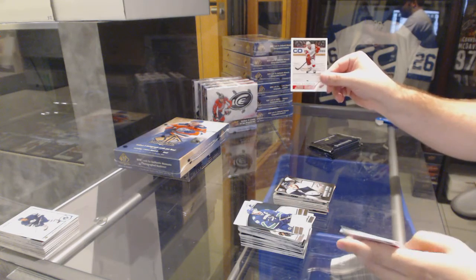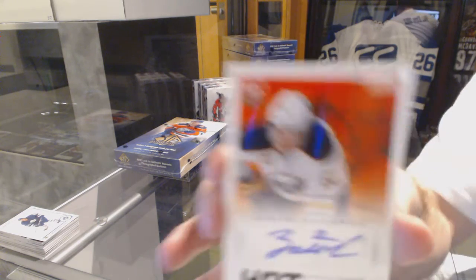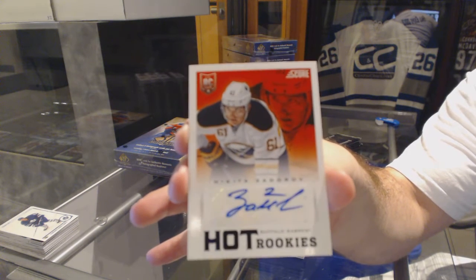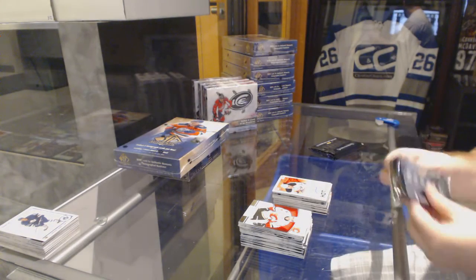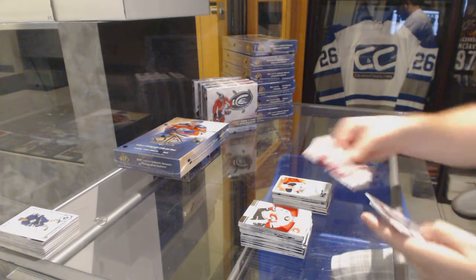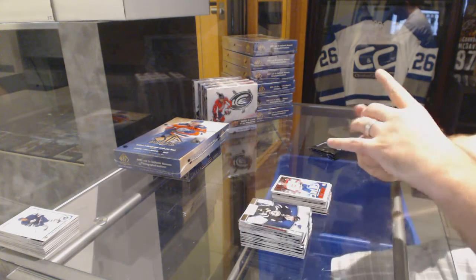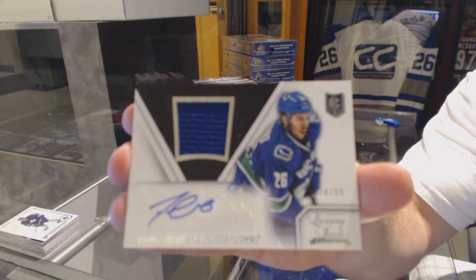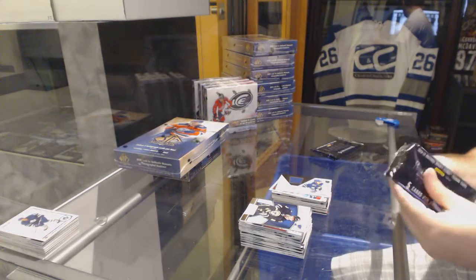wow. We've got a Daniel Alfredsson for the Red Wings, Score Update, and a rookie autograph for the Buffalo Sabres, Nikita Zadorov. Nikita Zadorov. I figured that one's Russian. We've got a Thomas Vanek for the Montreal Canadiens, Score Update, and a rookie jersey auto luxury suite, number 299 for the Vancouver Canucks, Frank Corrado. Frank Corrado, number 299 for the Vancouver Canucks.